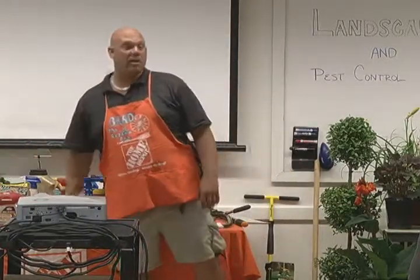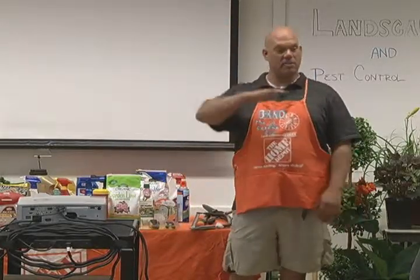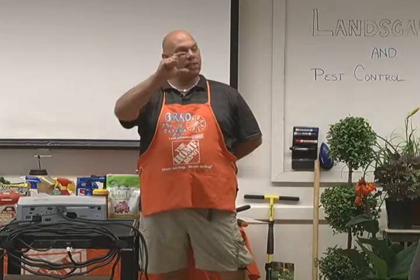They mow their lawn incorrectly and it looks like a dandelion field. I'm telling you, it looks like they seeded it and everything. And they said, no, all they do is they scalp their lawn real low and the dandelions naturally come through. So I recommend 3 inches or more of height when you're mowing.